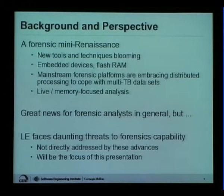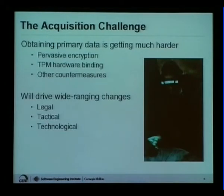And that's great news. But there's one area that hasn't moved at quite the same pace and is actually creating a rising and very daunting challenge for law enforcement in particular, and hasn't been addressed by any of the advances I've discussed. And I'm going to be talking about that area mainly in this presentation. So what that is: acquisition, basically seizing, grabbing data, grabbing what you want to analyze.